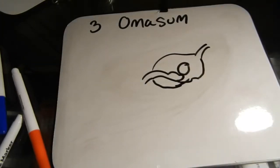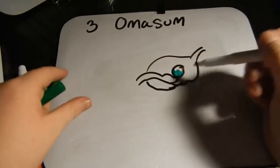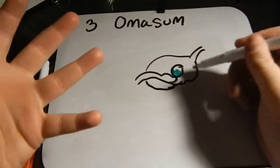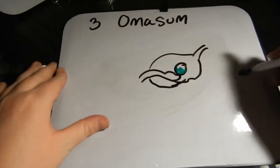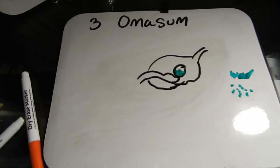The omasum is one of the stomach compartments that actually does not secrete any enzymes. The rumen and, I believe, also the reticulum do secrete enzymes to help break things down and get things moving. The omasum isn't one of those. Its main job is just to reduce the particle size. After all that chewing, grass is still pretty big and thick, so it'll just sit there while it's being digested and get a little smaller to help with that digestive process.